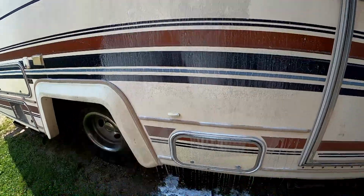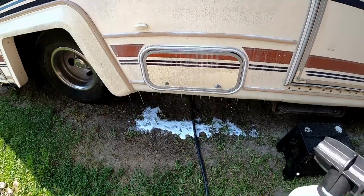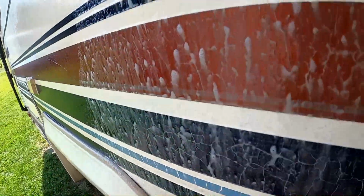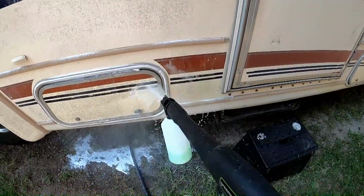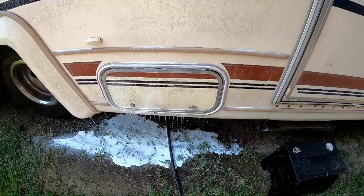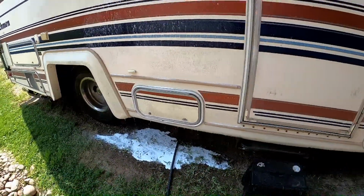Well, it certainly does add soap. It's not the foamy... it's not the foam I'd like to have. You know, at this stage of things, I think that'd just be a big waste of soap, really.